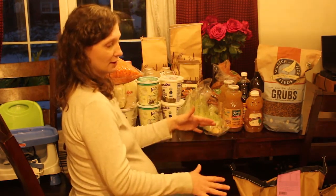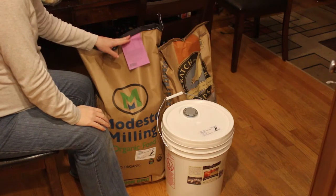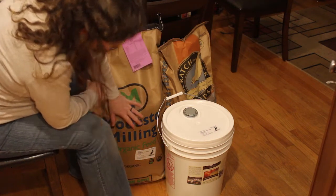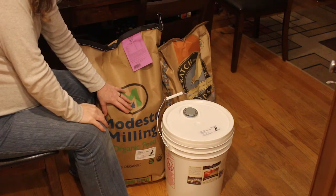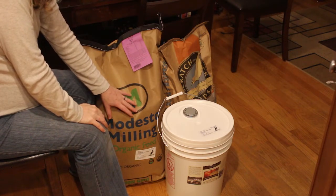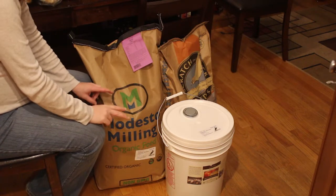And then for the other things, I'm going to have to bring you down to show you because I cannot pick them up. So you guys aren't going to be able to see my face, but that's okay. So this is, I think, a 50-pound bag of organic, soy-free layer pellets. And honestly, we have this on hand for when we're feeling lazy.